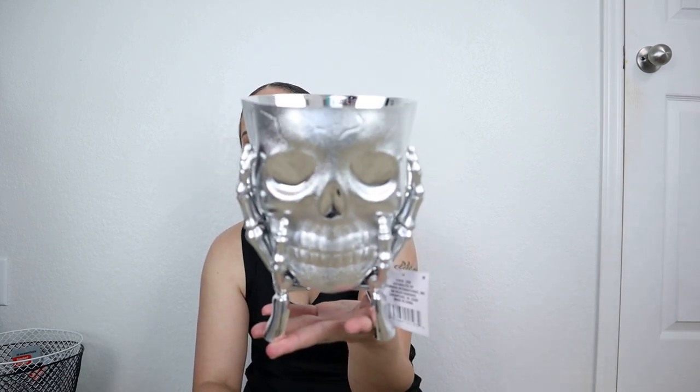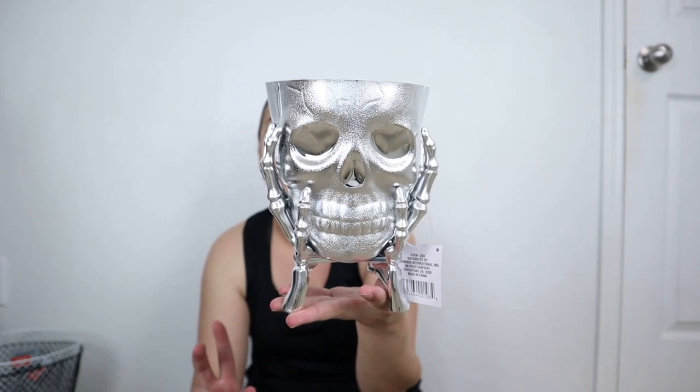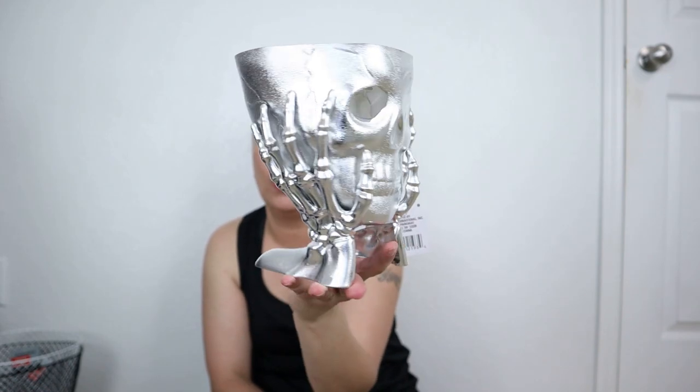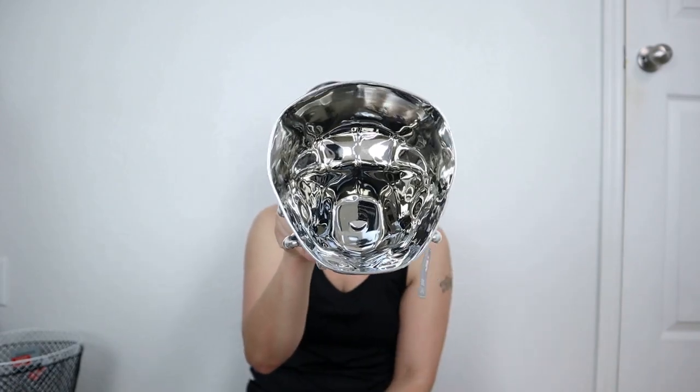This thing was only $3 and I love it. Look how big it is and how cute it is. It comes in three different colors: silver, white, and black. It's the skeleton hands holding up the head, and then it's like a bowl. So you can make this a vase. You can put flowers in it.